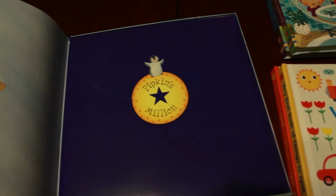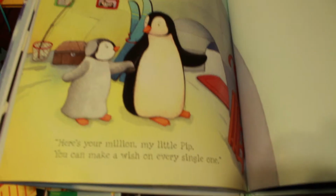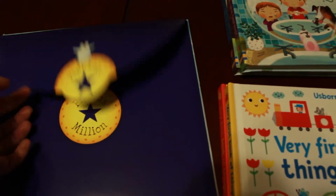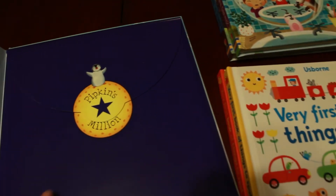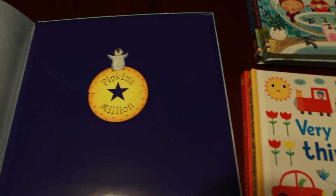And finally his mom shows him that when he looks up in the sky, he can see just how big a million is. And then one fun thing is there's a poster inside of here that will show you 1 million stars, and I was actually blown away with how big 1 million is.